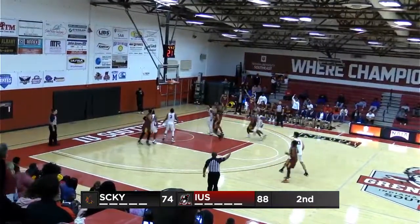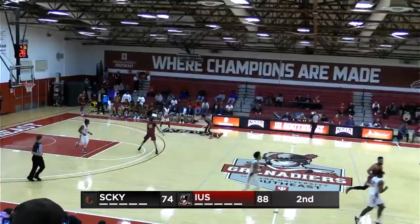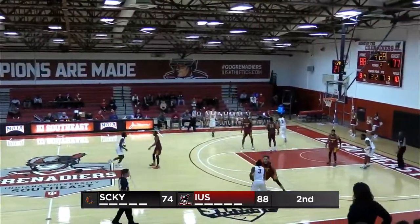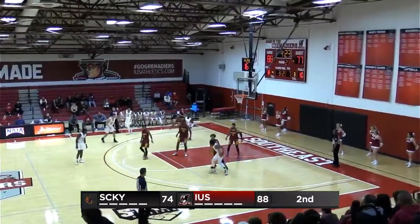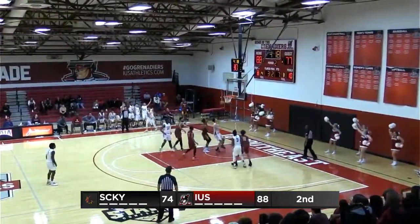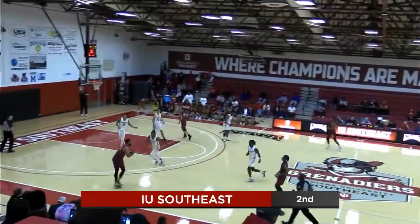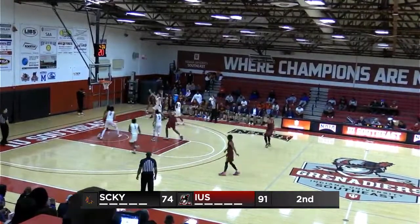Three ball. Bang. Tone there by number three, Gavin Winthrow. Actually, there's no N in that. That'd be Withrow. Good looking shot from him there off the catch and shoot. Catch and shoot specialist, they call him. His name is circled on the roster as a potential sharpshooter. As Hill bangs one home. That three ball is absolutely drilled from deep in the corner. Hill showing everybody here that he is also a deadly shooter.